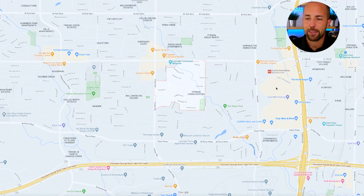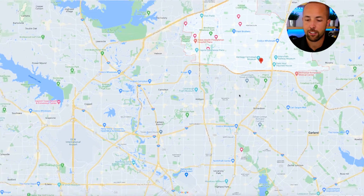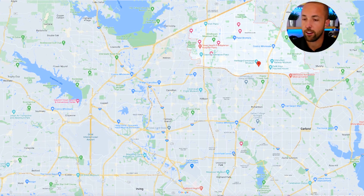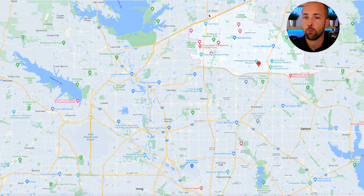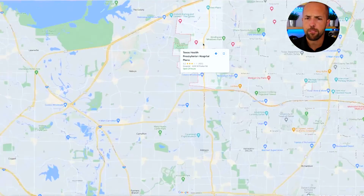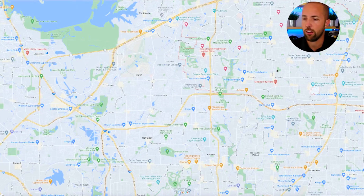Okay, so listen, if you want to do some shopping, ladies, you're gonna want to go down to North Park right here. That's really the hottest mall in all of Dallas. You've got Stonebriar up here as well, and you do have some over here at Shops at Willow Bend as well, so we'll talk about some of that later on.